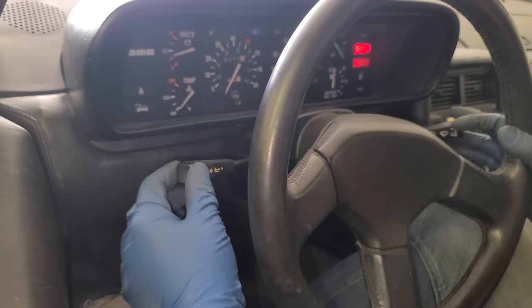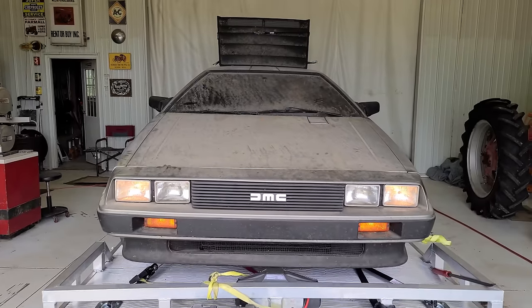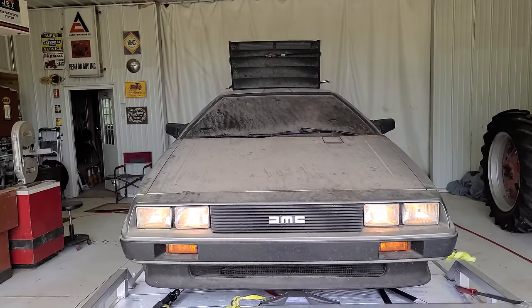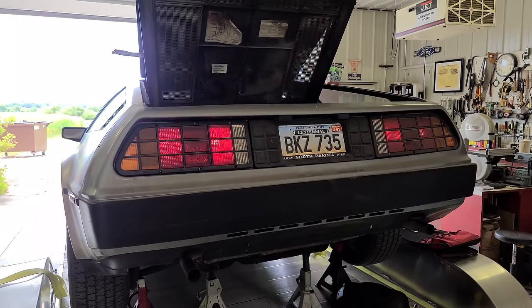Oh, is this the horn? Oh, you push it in for the horn, I think. Brights? Hey, we got brights. Here's some brakes. Cool.